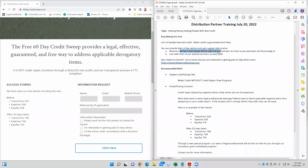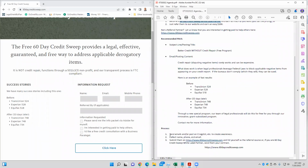So it obviously works. But let's get back down. The point I was trying to make before I digressed is it's your responsibility to create awareness. I mean, that's what you're paid to do. You're paid at least $100, but as much as whatever you want to charge if you're a white label partner, that's your role.